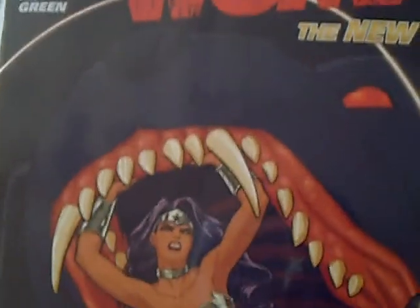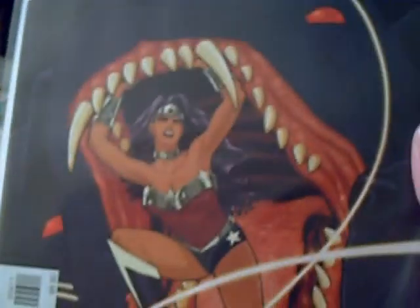Picked up Wonder Woman issue 6. Really digging what they are doing with Wonder Woman. In this one, Wonder Woman and Poseidon travel to Hades' realm. So that's why she's fighting there, the Cerberus dog. But I'm really liking what they're doing with Wonder Woman.